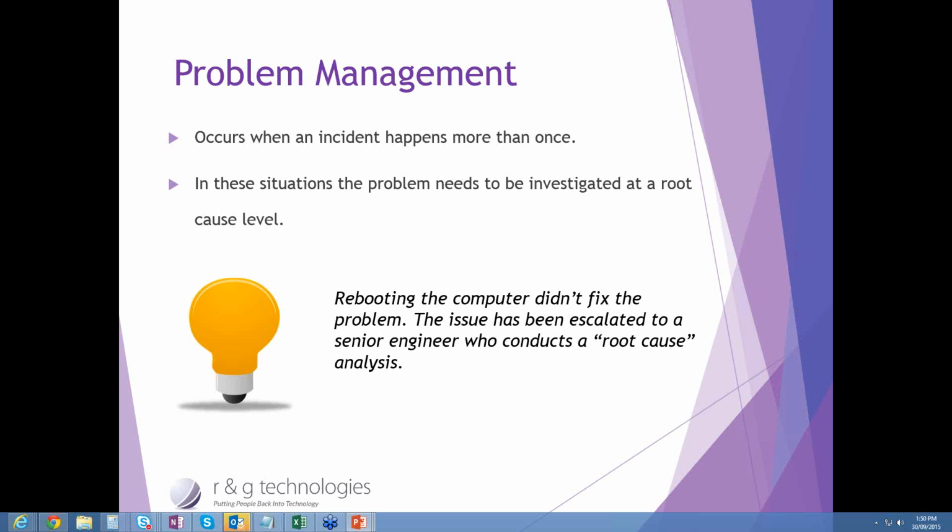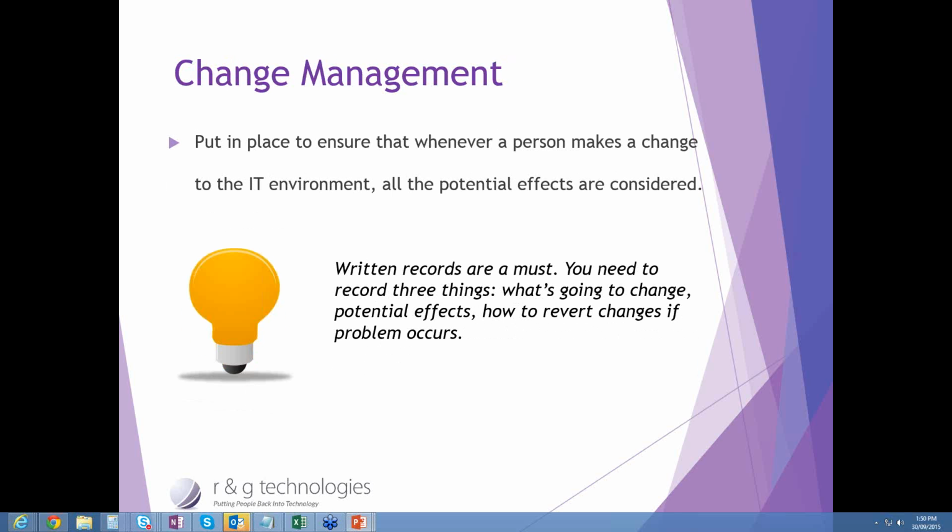The final two ITSM processes that are very important are, the third is change management. Change management is processes that are designed to ensure that whatever changes are being made to the environment have the potential effects considered. So this really comes down to governance and managing risk. Ideally, you want all of the potential issues and concerns to be considered, and also have an effective rollback plan in place if a change goes wrong. So having effective change management is really about holding your IT provider accountable to giving you that information, and it really needs to come through in a written format.